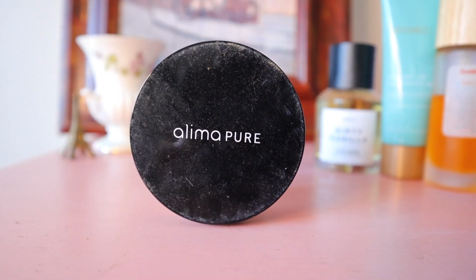So let's dive in. First up is the foundation that I've been using. The only foundation that I will put on my skin right now is from Alima Pure, and it's their Satin Matte Mineral Foundation. This is very pure. It's basically minerals, and there's only 4, and bismuth oxychloride, I believe, is not one of them. It's not in here. This is very, very pure.